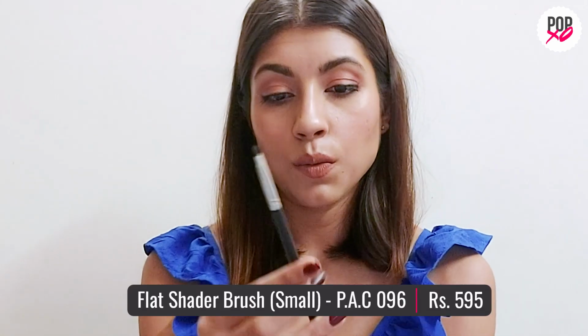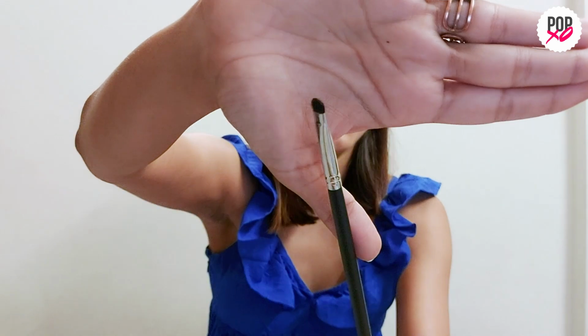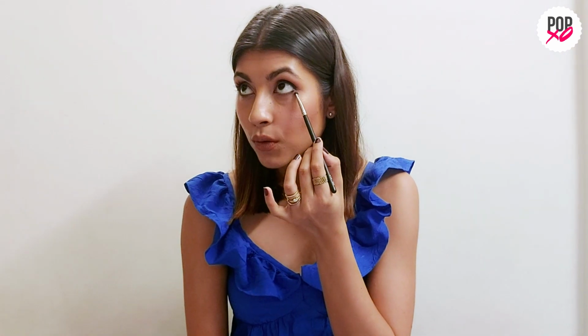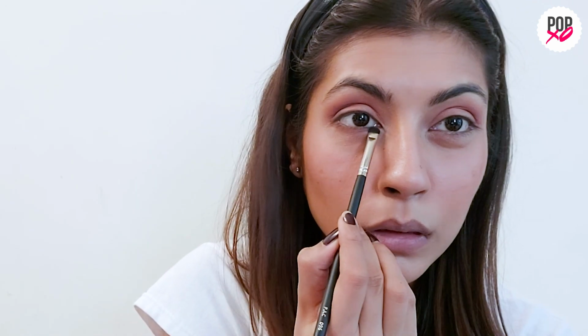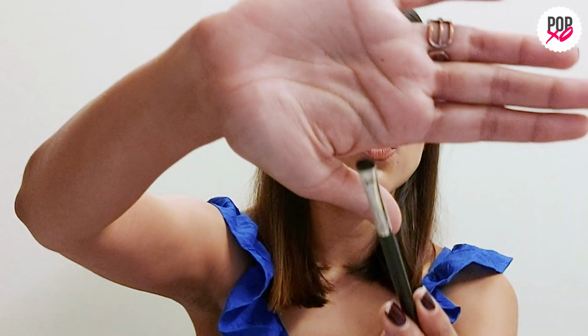Now you have to see this one. This is from PAC 096. It's a very tiny brush. It's a flat brush, but it's a very tiny brush. And this is the brush that I use to add shadow on my lower lash line here. I also have puffy eyes, so I create a little bit of shadow on my lash line to cover the puffiness of my eyes, and it works beautifully. Because it's so precise and so fine, you can go as close as you want to your lash line. It will be very, very precise.